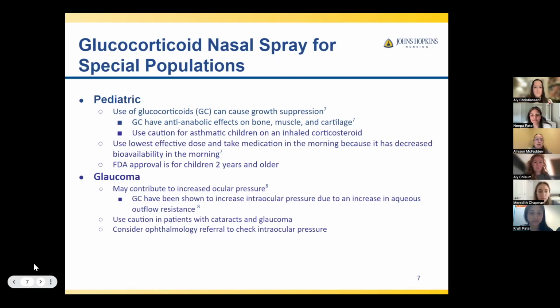In terms of special populations, when considering these medications, the systemic effects of glucocorticoids via nasal spray is pretty minimal, but pediatrics may have growth suppression with these products, especially if they're combining them with other glucocorticoids like a child with asthma.